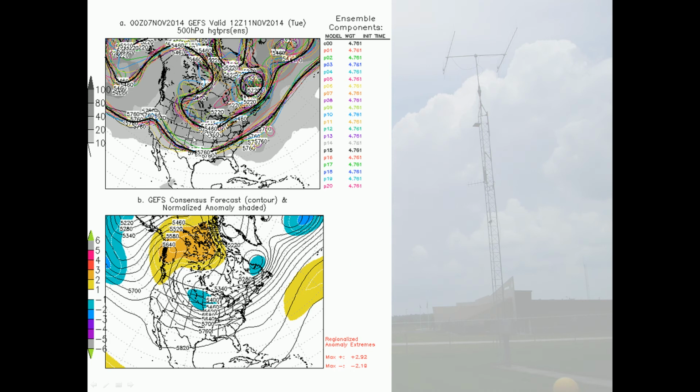So if you take all these together and you add more heights to it, this is what you come up with. And you can also see where the heights are well above normal for this time of year or below normal for this time of year. And so when you start seeing 2 and 3 standard deviation differences, that's fairly significant and something that you need to pay attention to.